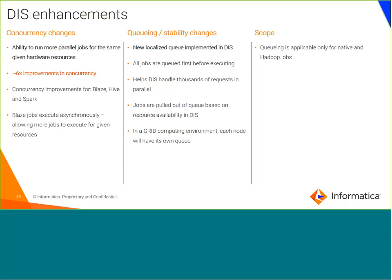So what we have done in this release is to improve a lot on concurrency and the ability to run parallel jobs. We have seen in our internal benchmark that because of the improvements we have done on the DIS service, we can now run 6 times more concurrent jobs than what we used to run in our previous releases. So it will definitely help you if you have a use case where you want to run multiple concurrent jobs at the same time. This release will definitely be a great help.